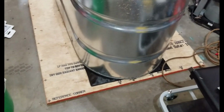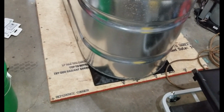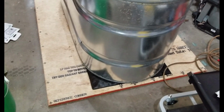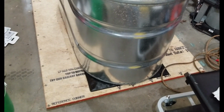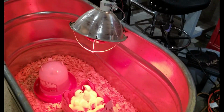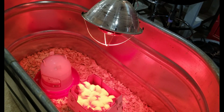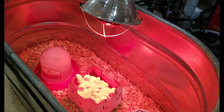under that I've got a piece of plywood. And this kind of isolates it from the concrete, so it gives it a little bit of insulation value. And then I put tote covers over the top of this, and then this is a 250 watt bulb in here. So now I'm going to take each of the chicks out one at a time and then just give them a little bit of water.